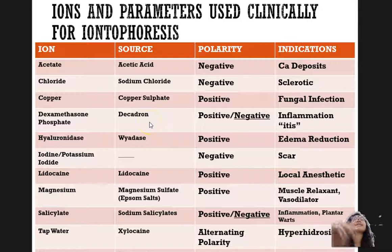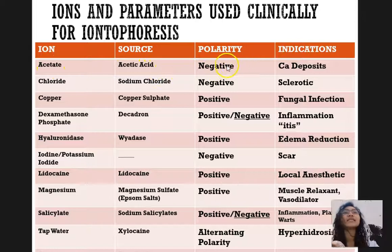First, your acetate ion. The acetate ion coming from the acetic acid, which has a negative polarity, is indicated for calcium deposits. If you have calcific tendinitis, you would have to use the acetic acid. Since ang kanyang polarity is negative, you would have to use the cathode. Tapos we also have chloride, negative siya, for sclerotic naman. Copper, positive naman siya. This is for your fungal infection.